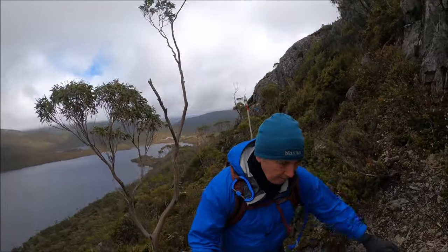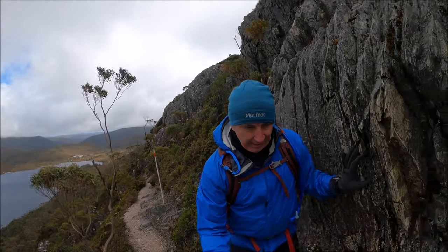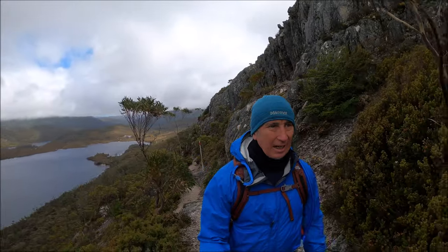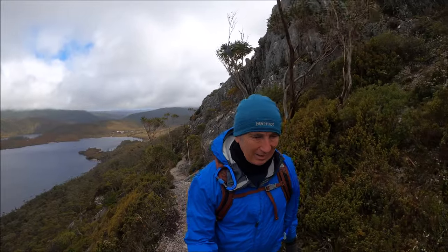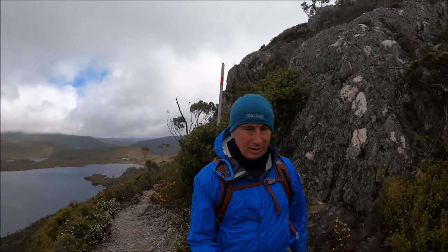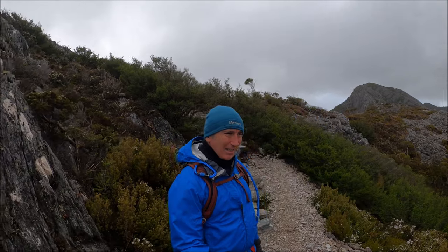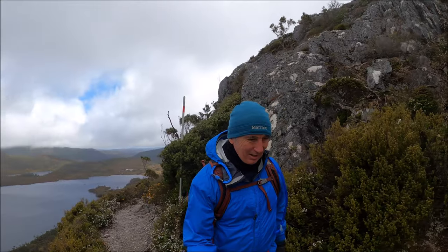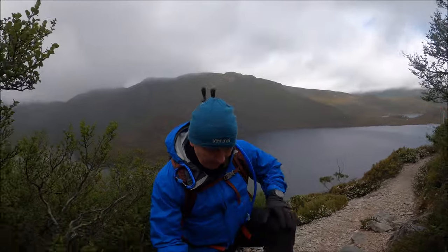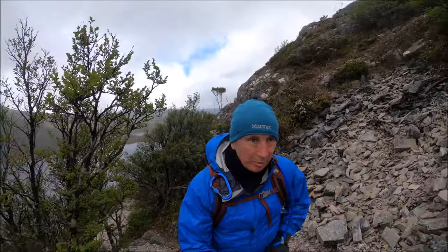Okay. Made a fair bit of elevation gain. Weather's behaved itself as well, which is good. Trail's been pretty good.